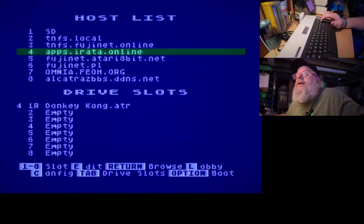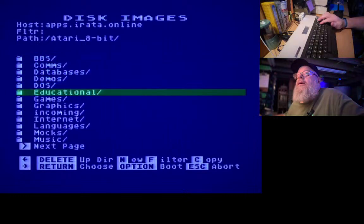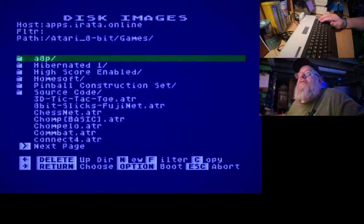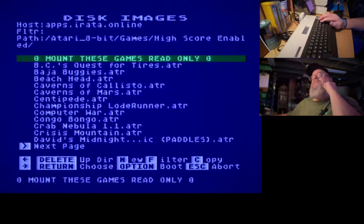So, Apps Errata Online, Atari 8-bit. Okay, now, you know, there's a lot more than games here, as you can see. There's DOS, educational stuff, bulletin board stuff, music page, you know, everything you can think of. Plus every freaking game there is, seems like. High score enabled, though, is what we're looking at.